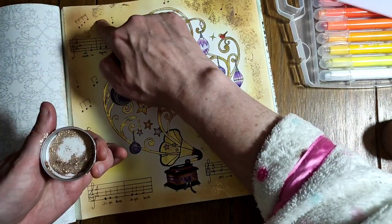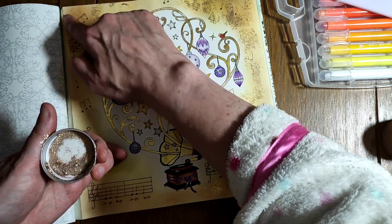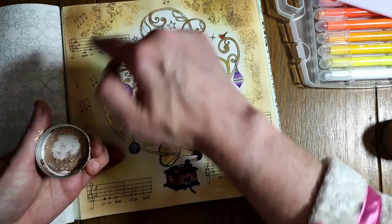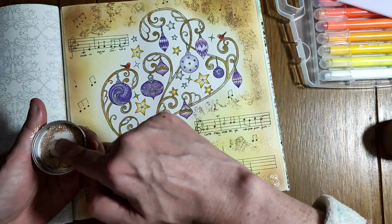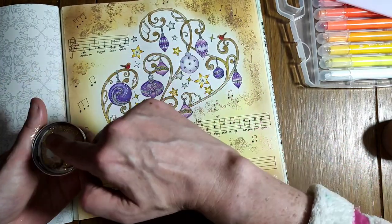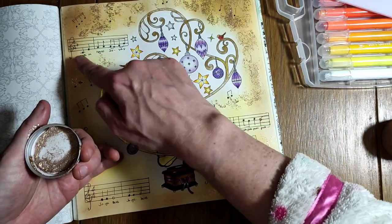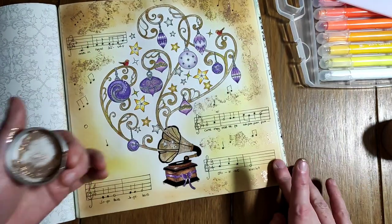Had fun with some Deco Art Galaxy Glitter in Clear Comet. It was lovely. Really had a good time. I've used it quite a lot today as well, because I used it on another page too. So yeah, it does have a texture to it, but I quite like that.